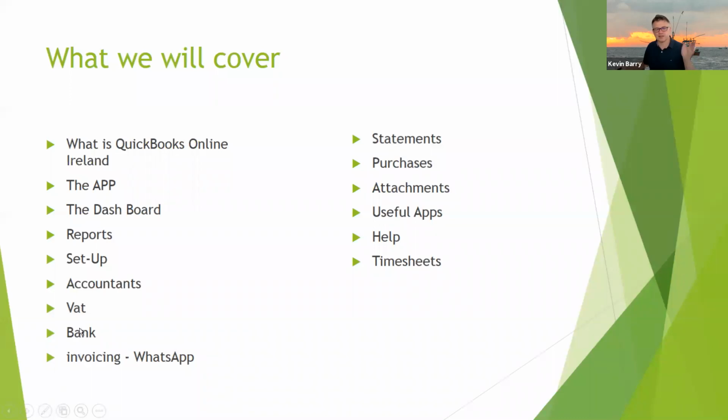VAT, massive upgrades. Bank, massive upgrades. Invoicing through WhatsApp, massive upgrades. Issuing stuff you need to do, statements, keeping track of purchases, keeping track of who's sending you bills and did you get them. We'll touch on all that. So I'll actually start with the app.